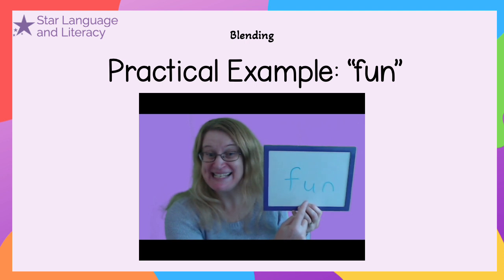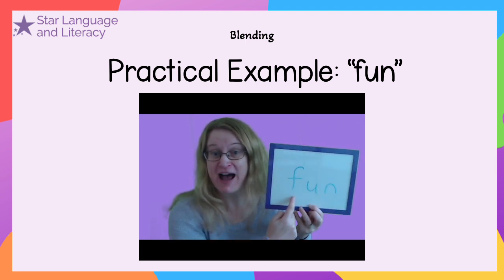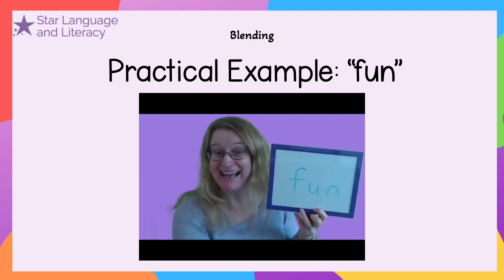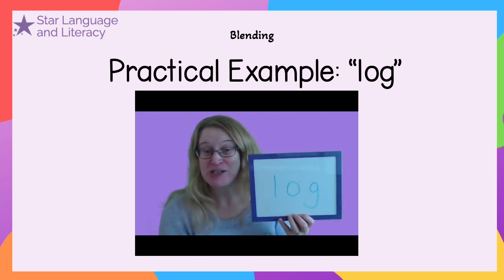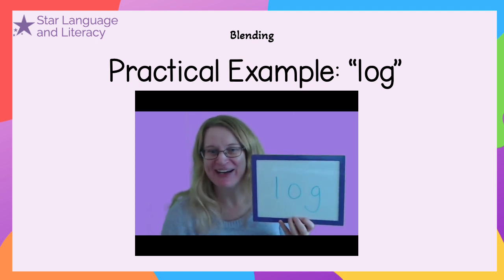Now we will blend these sounds so we can read this word. Fun. Now we will say the sounds and read this word. Log.